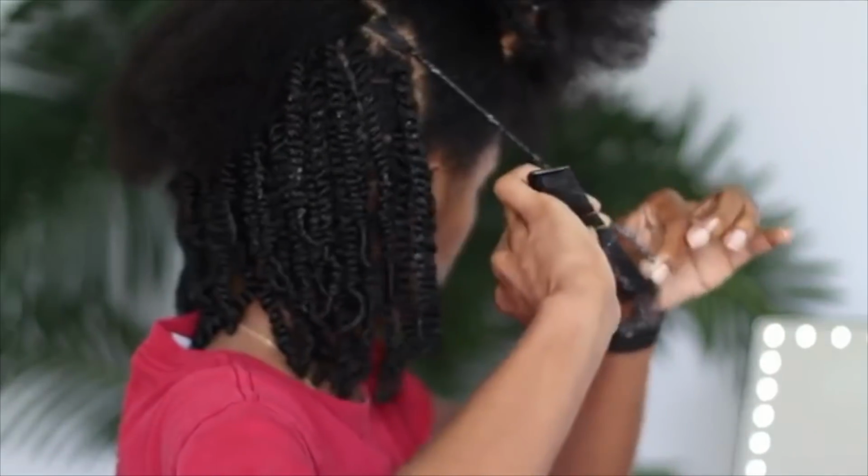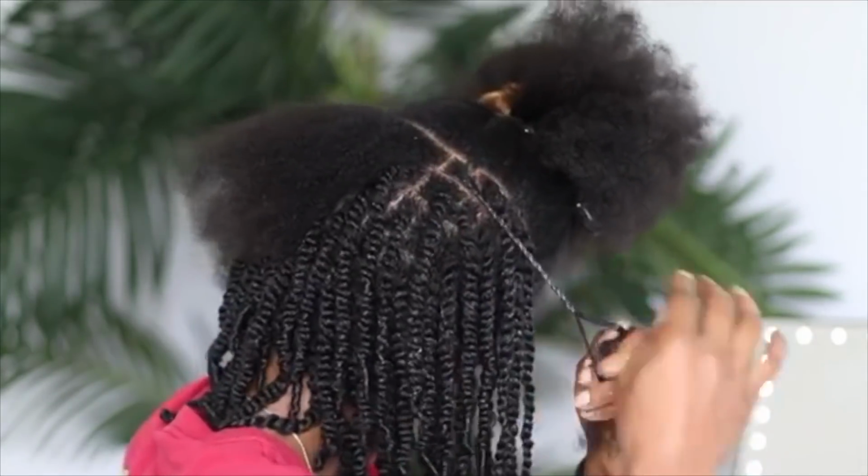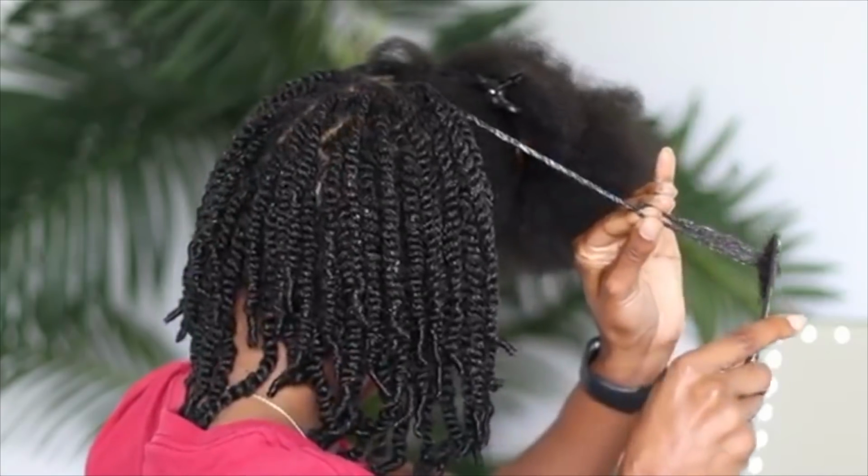These twists take you no time in comparison to mini braids, but the look is worth it, okay? And this is perfect for those of us who do not know how to braid, because contrary to what may be the popular belief, not everybody knows how to braid.